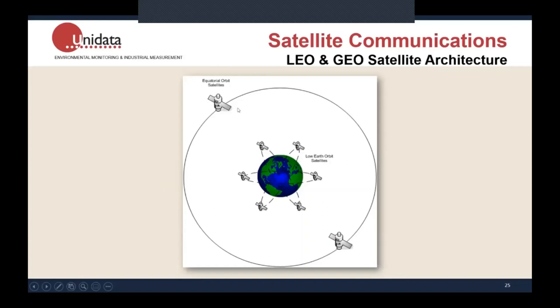It's got to be a high-power satellite, and if we compare that with the low Earth orbit satellites, which are maybe 500 kilometres above, they are much smaller. But because they're so close to the Earth, their orbit is around in about an hour. So instead of being in one spot, these move around the Earth.